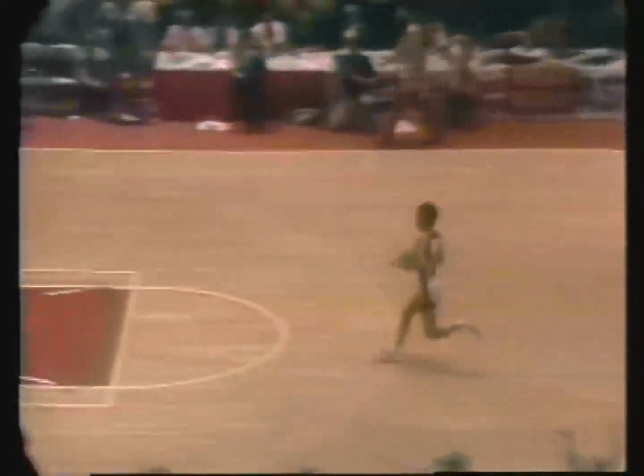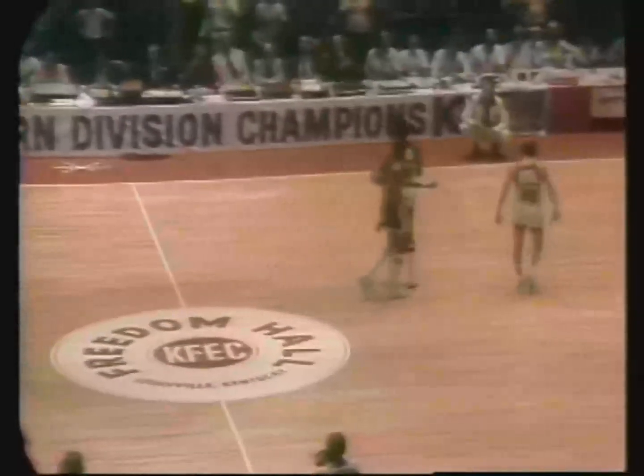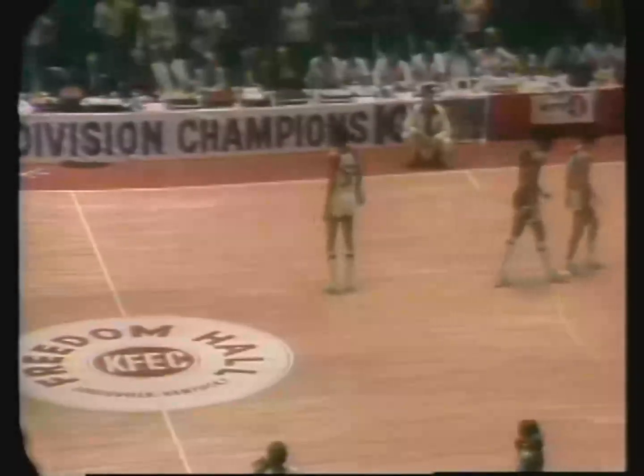108 to 101. Keller will go for the 3. He's got it in the sky. It's off the mark. Rebounded by Issel. Dampier again. 3-on-1. Louis. Nope. Pacer rebound. Deflected away, but Knight will get it. 23 seconds remain. Foul backcourt. Ted McLean with his 5th.